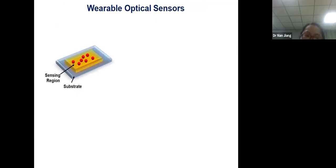So what are wearable optical sensors, you may ask? They are very easy devices. Basically, the substrate is always integrated with wearables like clothes or any textile substrate. And the sensors, usually colorimetric or fluorescent probes, are integrated with this substrate.